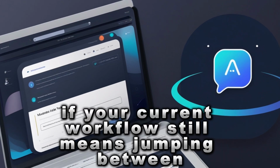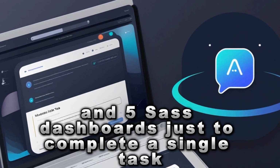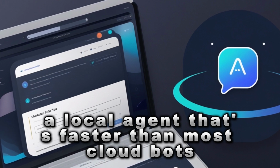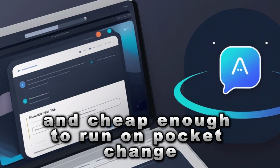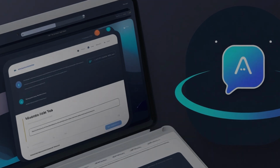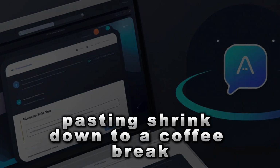So, if your current workflow still means jumping between sheets, docs, and 5 SaaS dashboards just to complete a single task, you've now got a smarter way. A local agent that's faster than most cloud bots, nearly as accurate as human operators, and cheap enough to run on pocket change. Just install the extension, plug in your Gemini API key, and let it run wild. You might find that those all-nighters of copy-pasting shrink down to a coffee break.